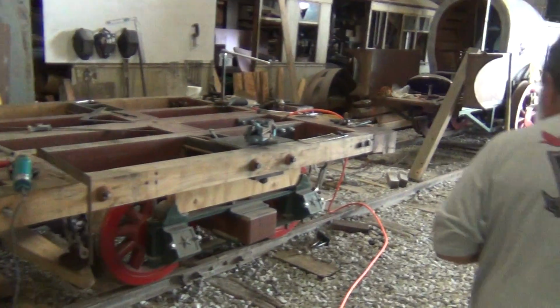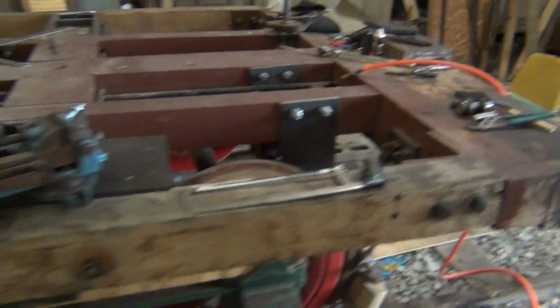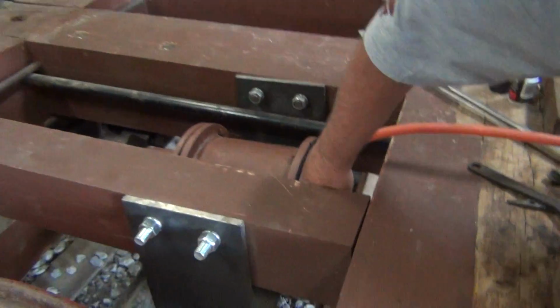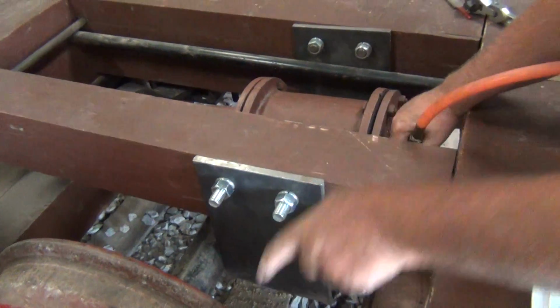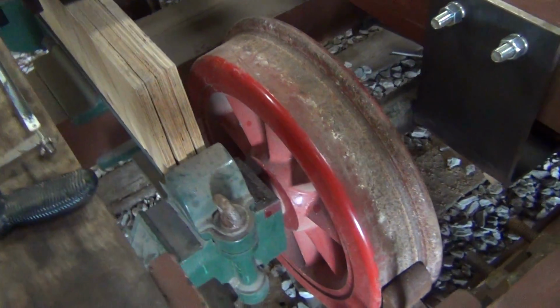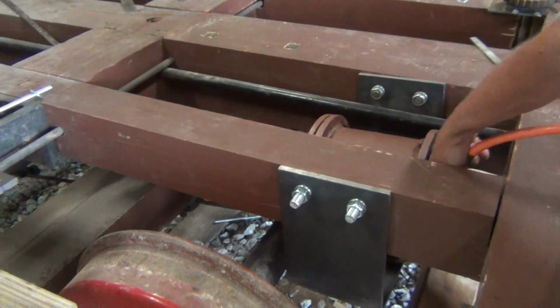I'm just adjusting the brakes right now. All right. So if you'll look, I have bolts and stuff that still have to come, but I have the cylinder all set up. And that's the cylinder, right? And you can see on the side there, so that it pulls the brakes in. That's an air brake tender, right?